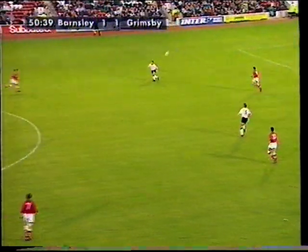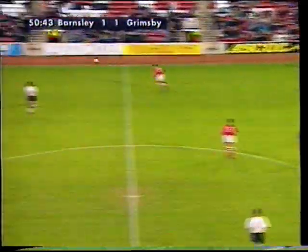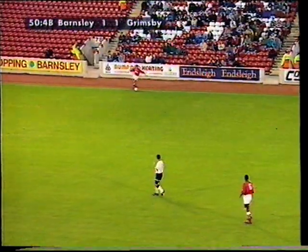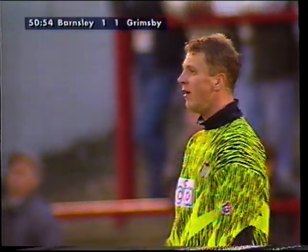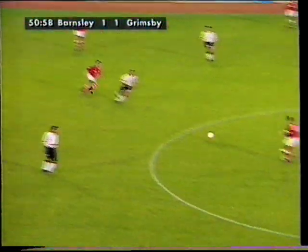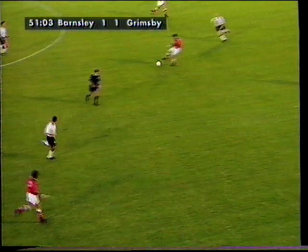Ooh, that was an awkward one. It sliced away from Crichton's boot. He's had one very unhappy experience this season against Nottingham Forest. But since then he really has established himself as a firm favourite at Blundell Park, Paul Crichton. I think anybody that saw that air shot that he had at Forest must have felt sorry for him that day. Took a little bit of a bobble possibly.